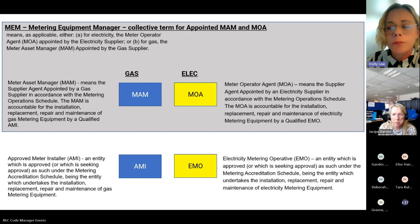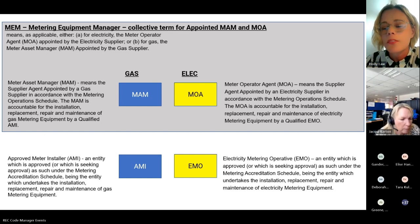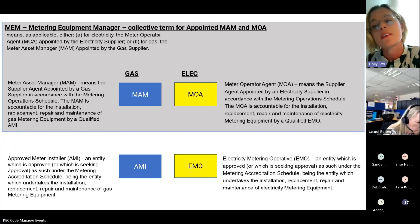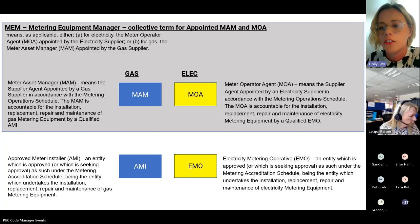So for gas, we have MAM, and this means the supplier agent appointed by a gas supplier in accordance with the meter operation schedule. The MAM is accountable for the installation, replacement, repair and maintenance of the gas metering equipment by a qualified AMI or AMI. And then we have the MOA, which is on the electricity side. And this means the supply agent appointed by an electricity supplier in accordance with the metering operation schedule. And again, accountable for the installation, replacement, repair and maintenance of electricity metering equipment by a qualified EMO.